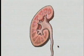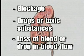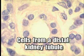Acute renal failure is caused by a blockage of urine flow out of the kidneys and into the bladder, exposure to certain drugs and/or toxic substances, or significant loss of blood, or a sudden drop in blood flow to the kidneys. Kidneys that have pre-existing disease or damage are at higher risk for acute renal failure.